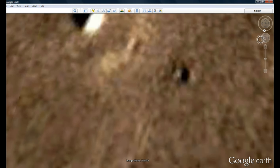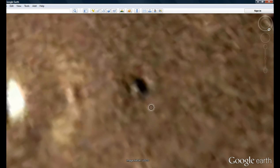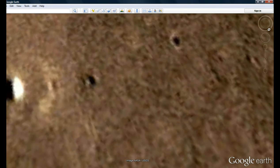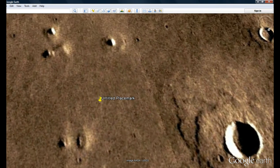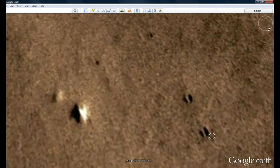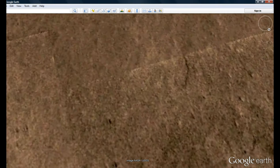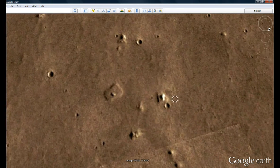And again, so we take a look at this in 3D, not a lot to see there. Again, these are entranceways. The interior of the planet. And they're very similar to each other. Yeah, you think NASA's hiding some stuff? Damn straight they are.